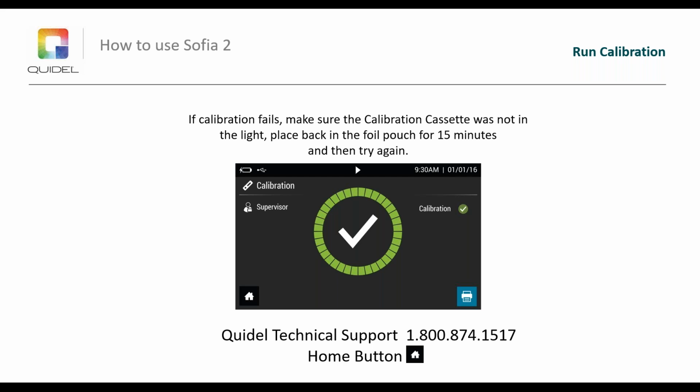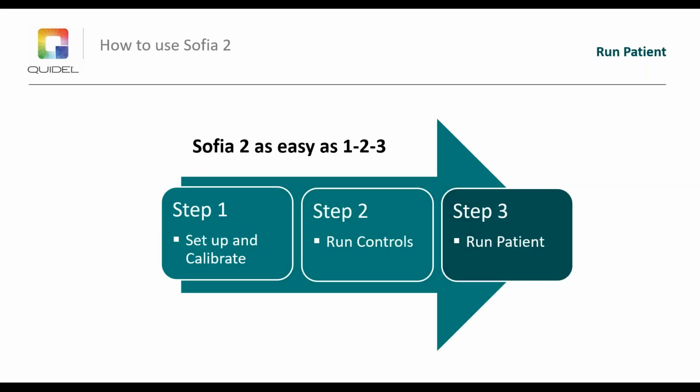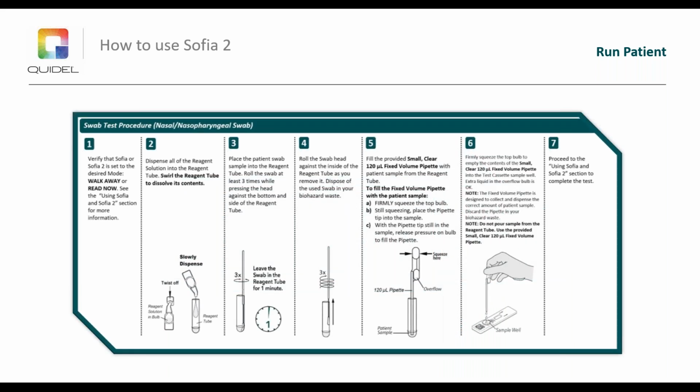Again, calibration is there to make sure that that analyzer is working within the original specifications. So the next thing you would do if you're going to start setting up your system is you would naturally run control. But what we're going to do in this presentation is show you how to run a patient first, because it's very similar to running control, and then we'll come back to running a control. So how do you run a patient?